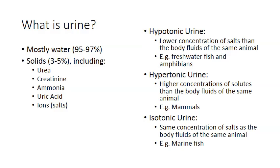Now, isotonic urine means that it's the same concentration of salts, and this happens in marine fish where they live in quite a salty environment. So their water can be conserved at about the same rate, because it is water and salt that they're floating in. So their body fluids are quite salty and watery, and so their urine is about the same.